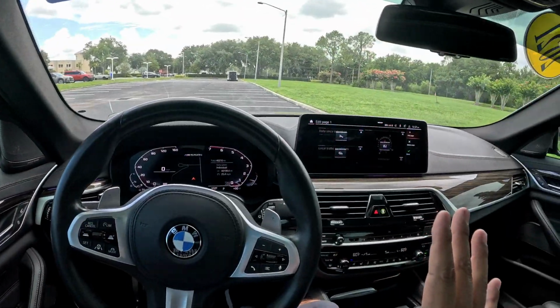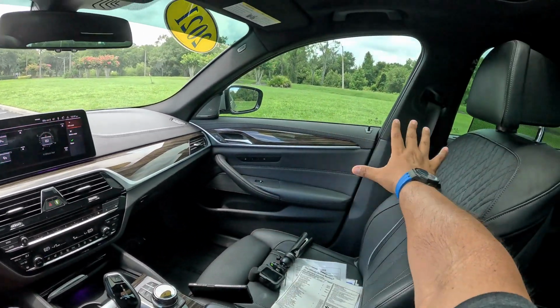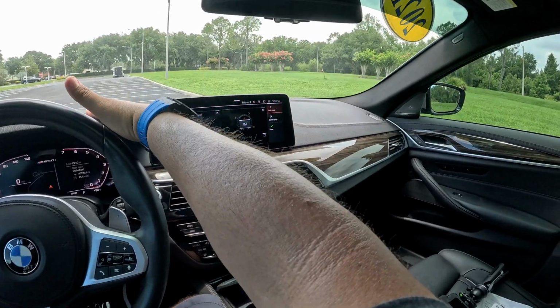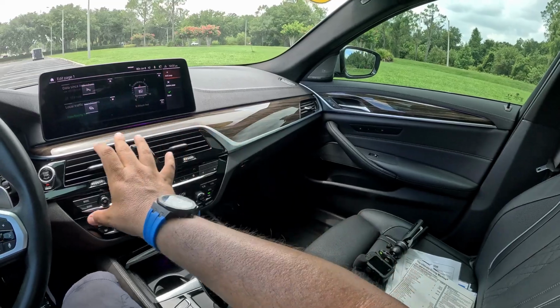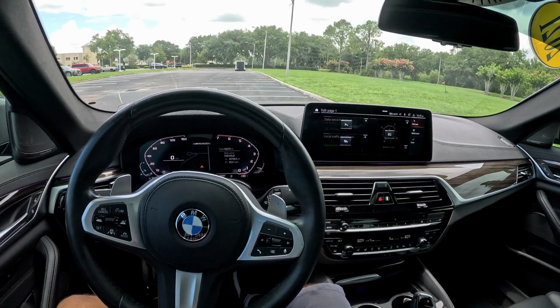Very nice ergonomics to this BMW 5 Series. As you can see, I love the way everything's shaped. Pretty good aluminum, a bit of wood, as you can see, and really good visibility as well on this sedan, especially with the panoramic sunroof. Very nice, all the details and all the soft touch material, especially on the dash. We got the rich wood here, as you can see, with aluminum trim. Really nice interior overall. The ergonomics, the way it is shaped, very similar to the X3 I just recently reviewed on the channel as well.